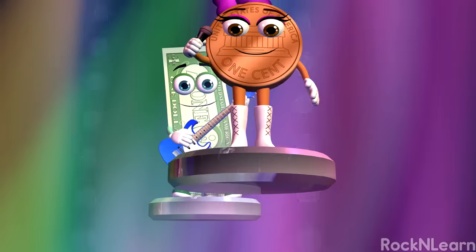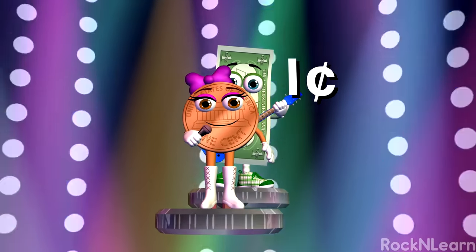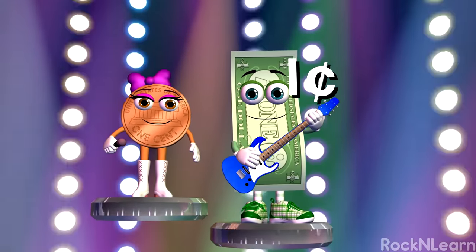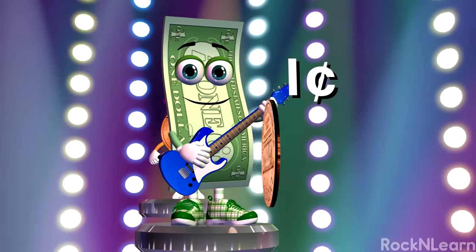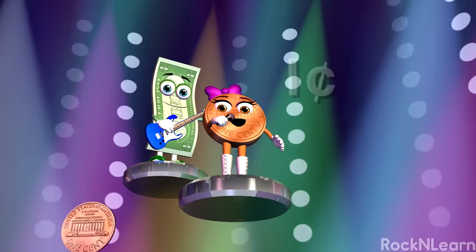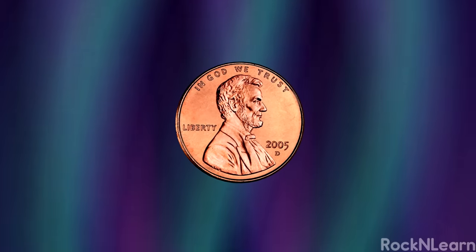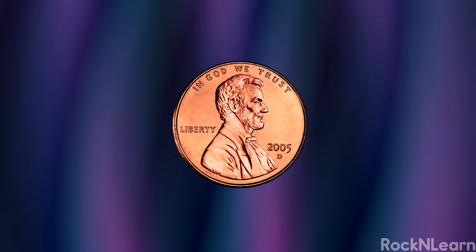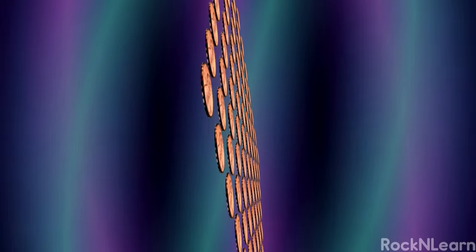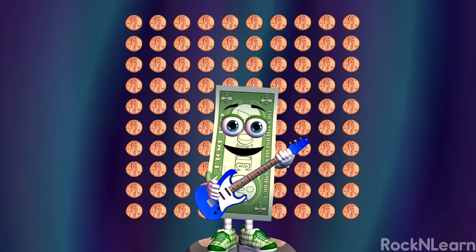The coin that's worth 1 cent. That's the smallest amount. Is the copper colored penny. And each penny gets 1 count. Abraham Lincoln is on the front of the penny. 100 make a dollar. Wow, that's so many.